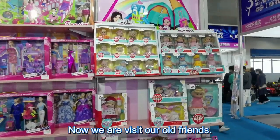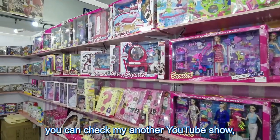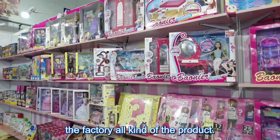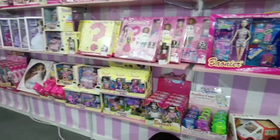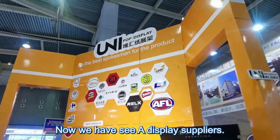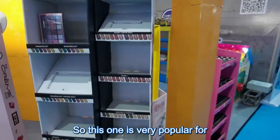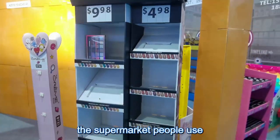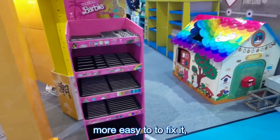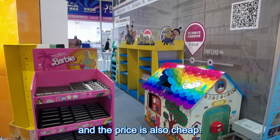Okay, now we are visiting old friends. This factory video, you can check in my other YouTube show. They have their factory design, their factory, all kinds of products. Now I see a display supplier. All the displays they make are cardboard. This one is now very popular for supermarkets to use. It's eco-friendly and easier to fix, easier to take, easier to make, and the price is also cheap.